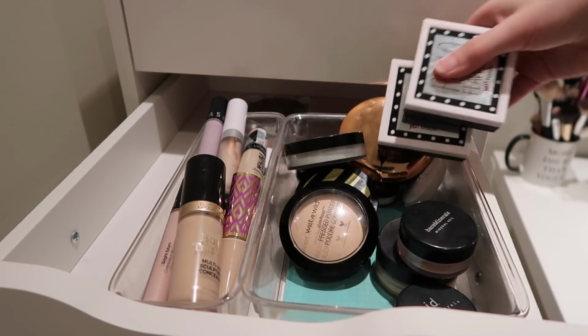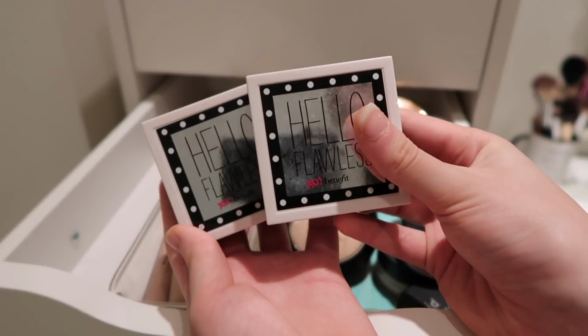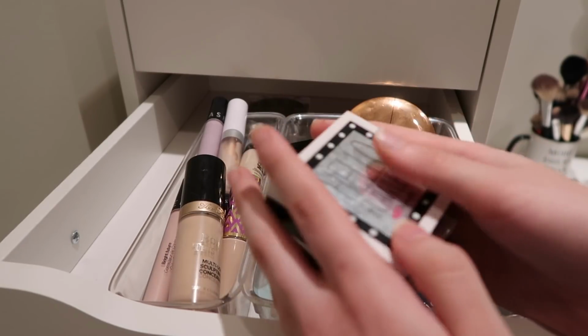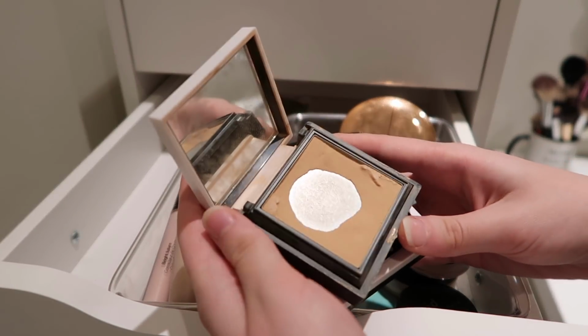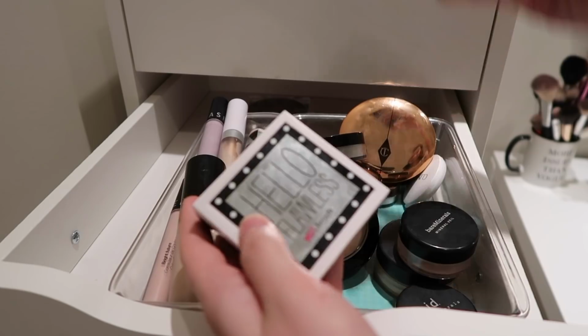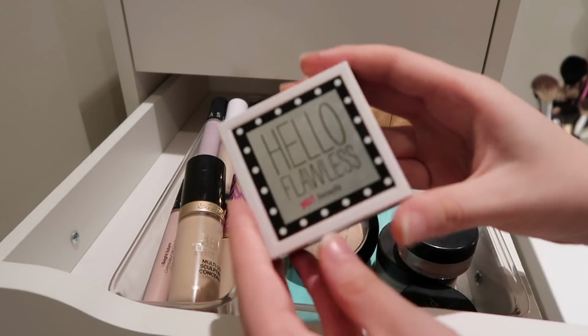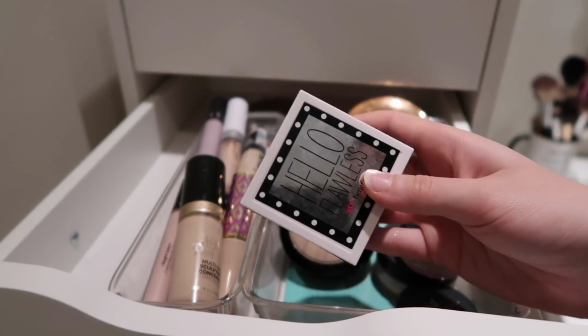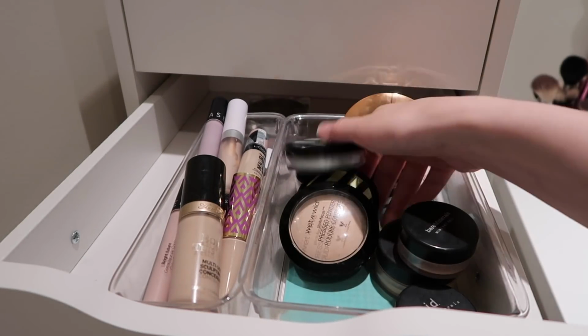Okay, here I have my Hello Flawless powders from Benefit. I don't even know if you can get these anymore, but I used to love these. I will be keeping one of them around. See, this one has a really hard pan. I don't think anyone should be using that, so I am going to be giving that one away, but this one is newer. I don't even know if I've used it yet. I don't think I've used this one yet, so I will be keeping it for me.